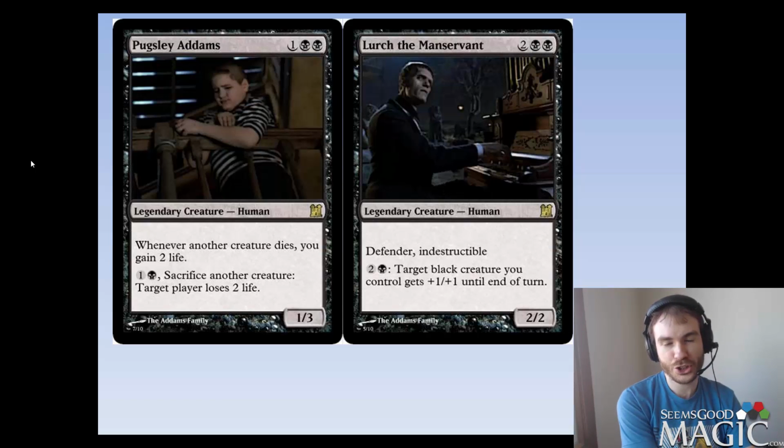Next we have Lurch the Manservant, who is sort of this quiet zombie-looking guy, but I'm still pretty sure he's just a human, but he's definitely a creepy-looking crazy person. And he is the manservant of the Addams. He's not related to them, but they still have a very close relationship, and he serves as sort of their butler, opening the doors and doing tasks around the house for them and stuff like that.